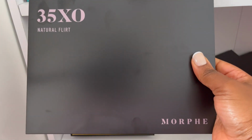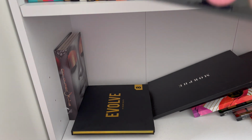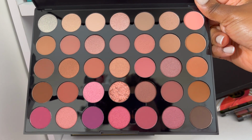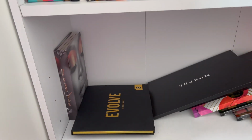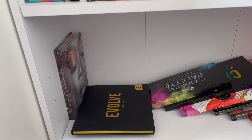So this is the 35XO Natural Flirt palettes, and I forgot that I bought this palette. Look at that. Tell me this doesn't remind you of the Natasha Denona Love palette. Like it really does, truly and really does. But I can't part with it. I just can't. Especially as I haven't used it. I just feel like I bought it and I didn't use it. It just doesn't make sense.